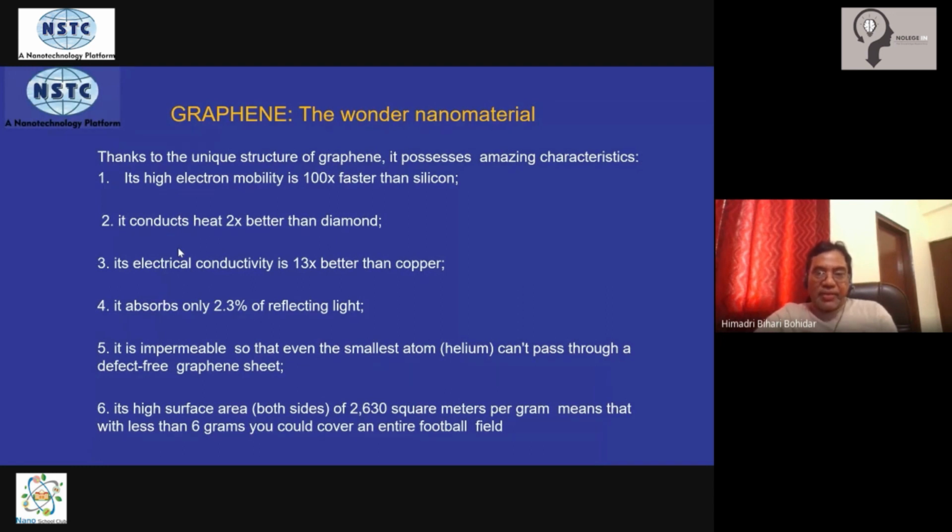And the large surface area of this material allows it to be used as a beautiful catalyst. So when you have all these properties available in a material, it is clear this material will have large application potential, and that is factually correct.